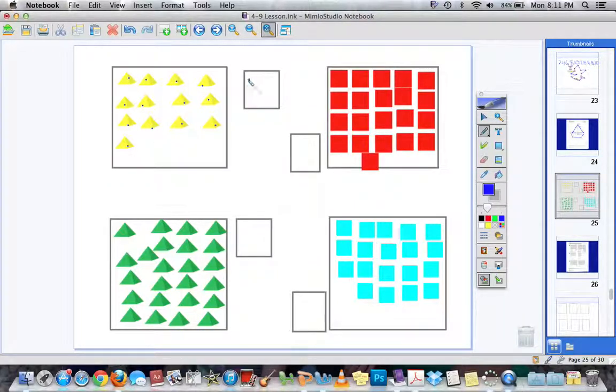Then my next job is I have to write the number 13. Alrighty. And now I work across because I'm working across the top. The bottom's a different problem. Now I got to come over here and count the red squares. I'm going to give you some time to try and count them on your own first.